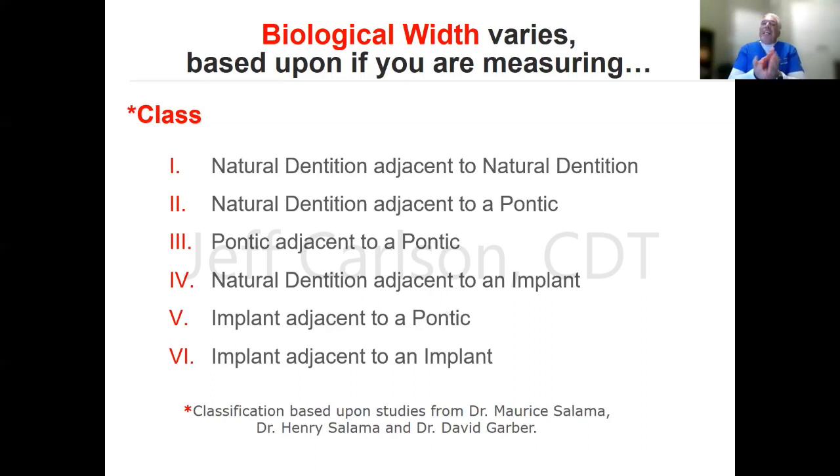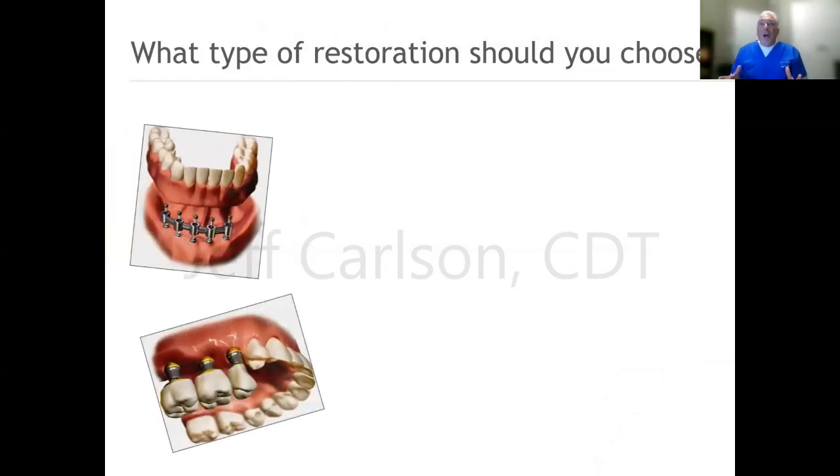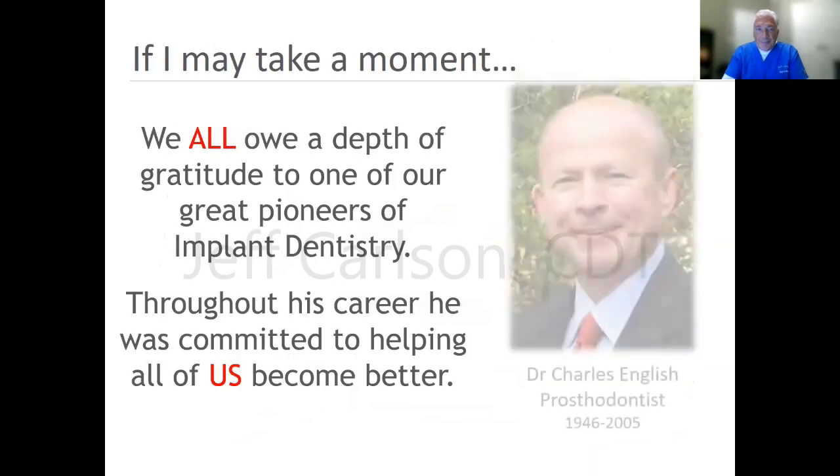So there's information here that you're going to need to do some more research on, folks. Write down biological width. Write down the Salama brothers, Dr. Garber. Look them up. Look at some studies. Dental XP, they have some great information there. Join that. But you need to understand this, because this is where a lot of people do not meet the patient's expectations. They don't understand how to plan for that and sometimes manage that as well. So let's keep going on about our restorations here.